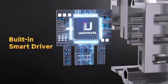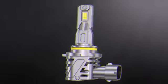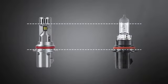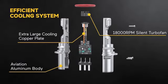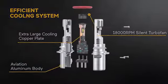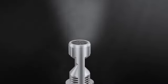The 9005/HB3H11 light bulbs combo is easy to install and fits Ford Explorer 2011, 2012, 2013, 2014, 2015. The Combo 9005 LED headlight is a top-notch lighting upgrade for your vehicle.